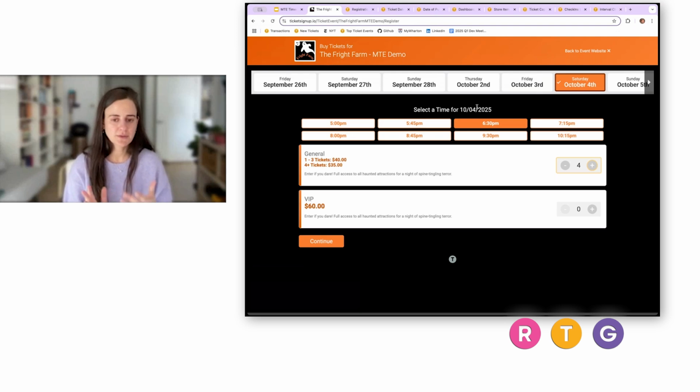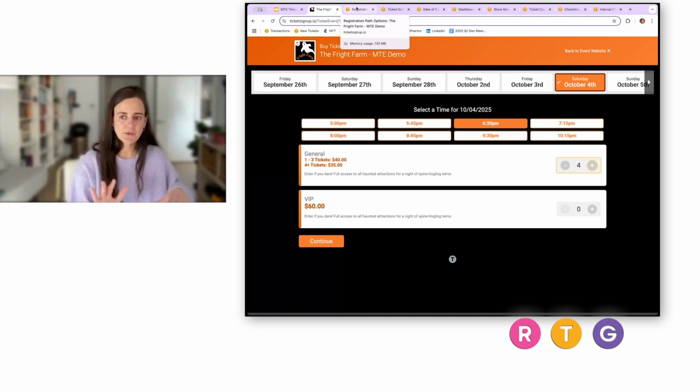And the other thing that you can do with the registration path is that we have dynamic sold out text. So if both the general and the VIP tickets sell out for this time slot, it will show as sold out. If all of the tickets for this entire date are sold out, then this day will show as sold out, and that's all dynamic. You're not having to manually update anything. You can also create a sense of urgency in addition to the price increases by showing the tickets remaining, and there's settings where you can customize that as well. So this registration path is full of layout customizations as well as ways that you can show or hide dynamic text.